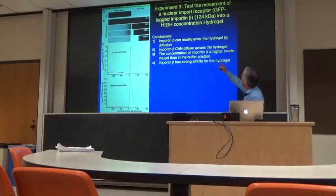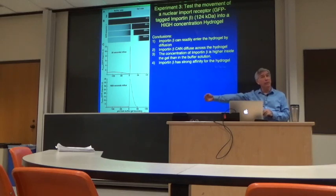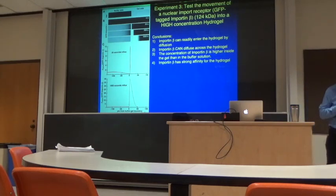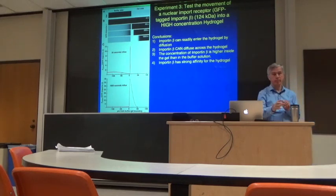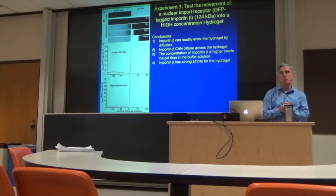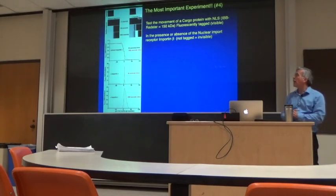So my list of conclusions: the nuclear import receptor, that's the specific name, but just generically, the nuclear import receptor can enter the gel by diffusion, can diffuse across the gel because it's not just stuck at the boundary, it's actually moving in, right? But the concentration is higher inside the gel, and that's because it has strong affinity for the hydrogel. Any questions on these conclusions? Good? All right.